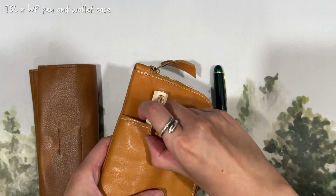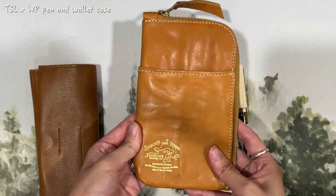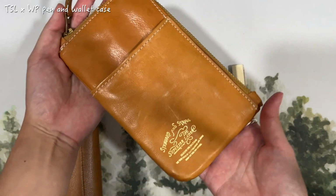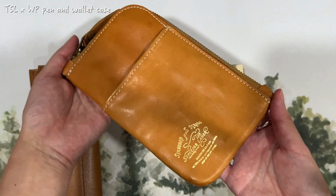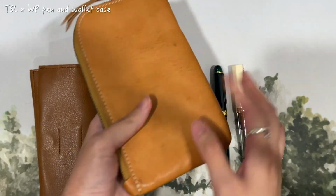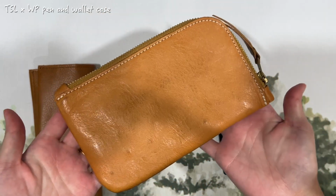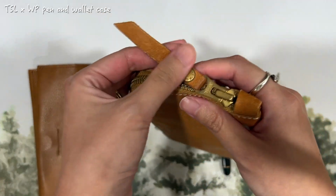So at one point I used to have maybe like 5 to 6 pens on here, 3 on the inside, 3 on the outside. And as you can tell there, I used this for quite a while. It's really shiny, it's getting really, really soft, and it has some definitely noticeable patina marks.